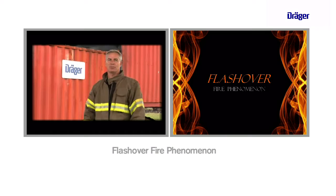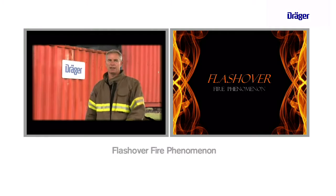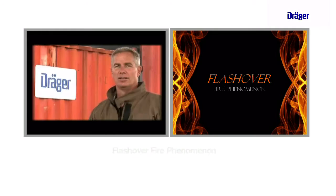Flashovers are the number one fire phenomena that kills firefighters today. Unfortunately, even this year, firefighters have been seriously injured or killed due to flashovers. Understanding the warning signs of an impending flashover can greatly increase your chances of survival at any fire. First of all, what is a flashover?